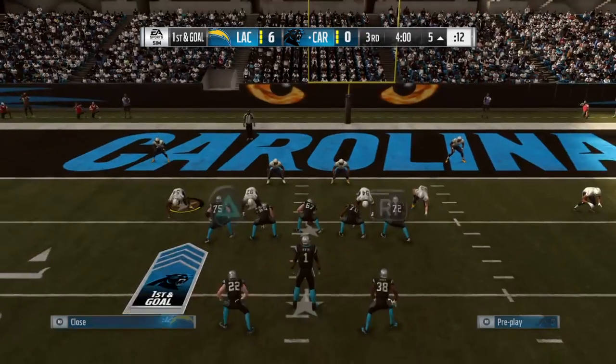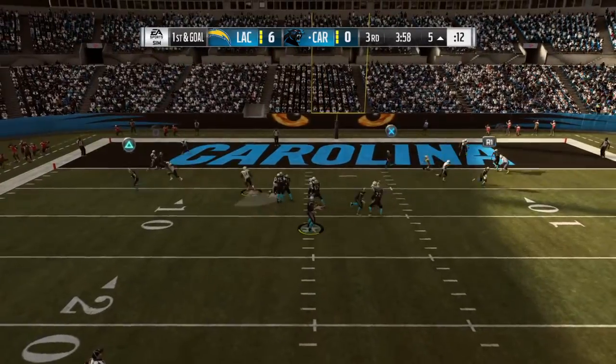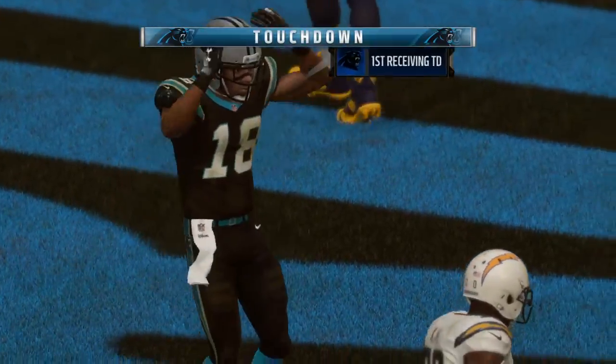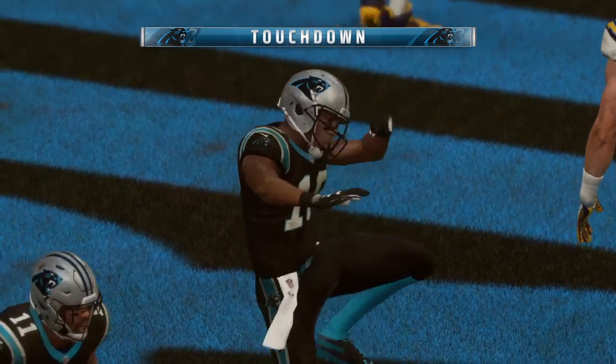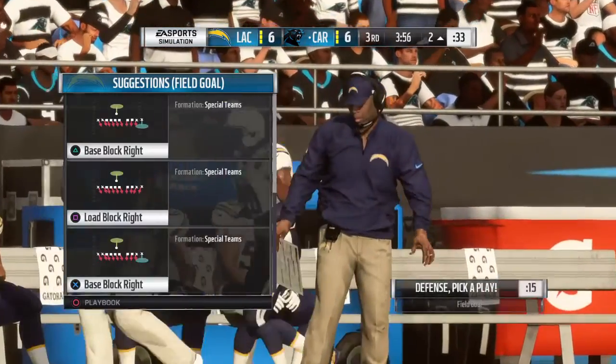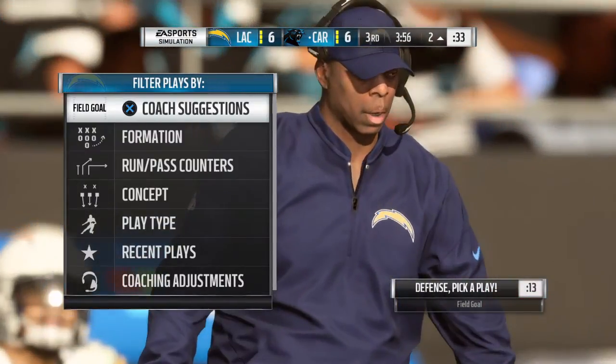From the gun, here's Newton. Touch out. On the arm. I just told you. On the arm. Yo. Hey. The Panthers have tied this game up. They can take the lead with an extra point.